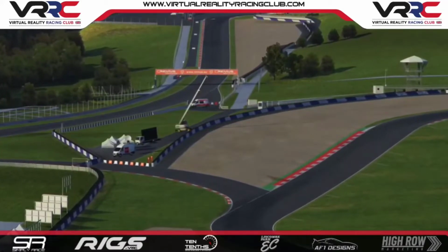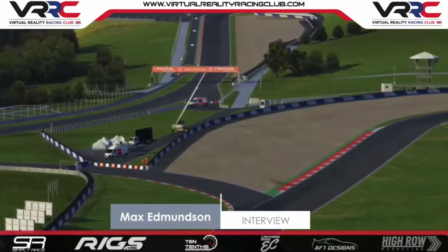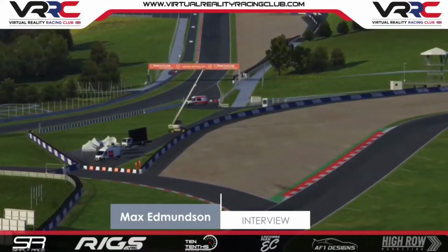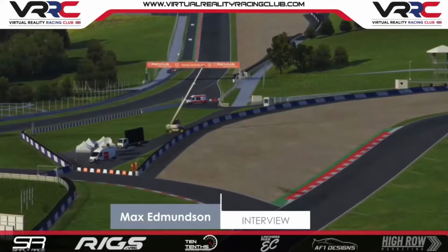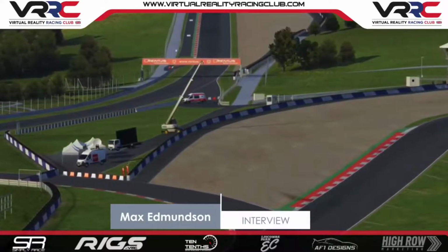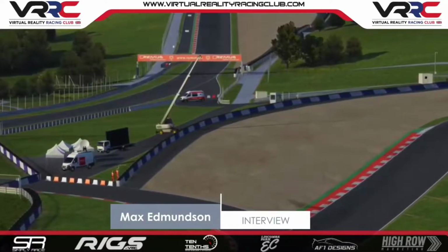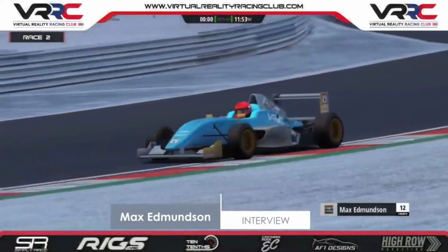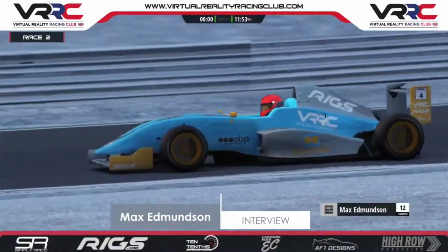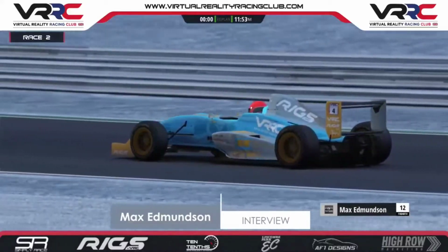Back tyres were gone. I think my pressures were a bit wrong, and I made a tiny mistake and just put it straight in the wall. But I think Mike and Robbie were going to catch me anyway. They were way too fast for me. Yeah, it's a real shame to drop the win, but to be fair, the recovery drive, I know how hard it is to get these tyre pressures and the tyre temps down after you spin. You've spun, you've ended up still finishing in 3rd place, holding off Jordan Brennan there.